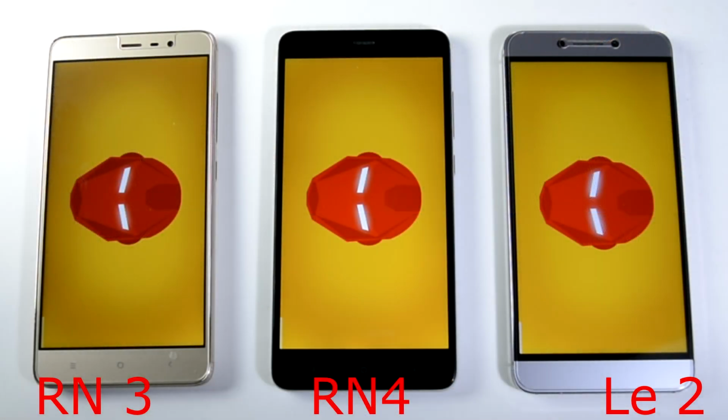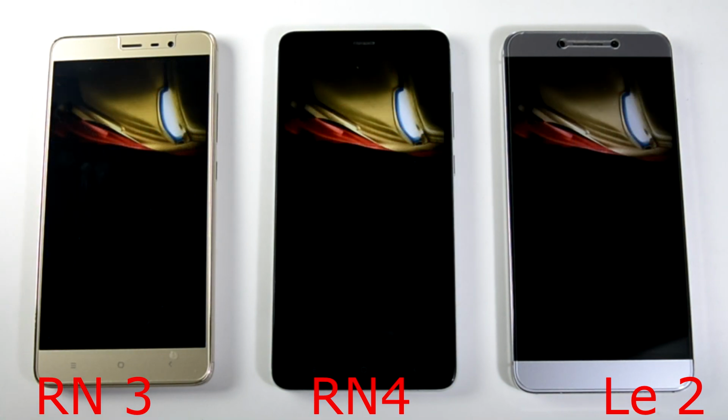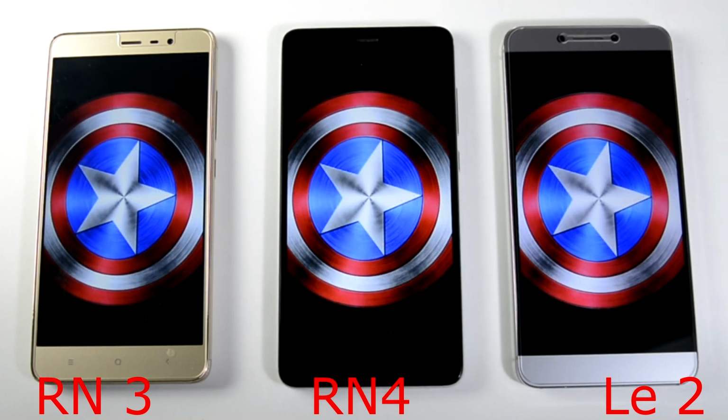Here's a screen comparison, and we toggle some images in front of you. And we can see LE2 has deep blacks. Redmi Note 4 has a little bit better screen quality than the other two. But Redmi Note 3 is at the third position. LE2 and Redmi Note 4 are sort of a tie between first and second. So Redmi Note 3 is still lagging behind.